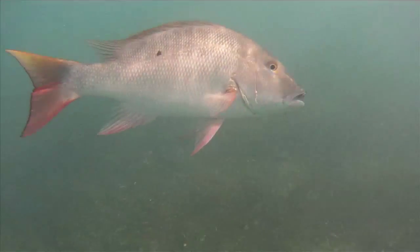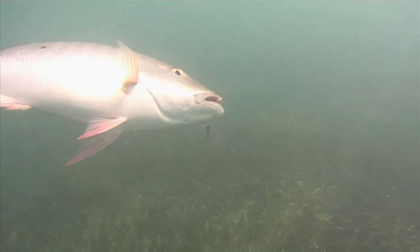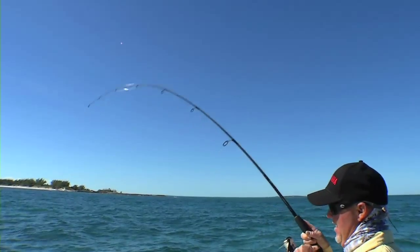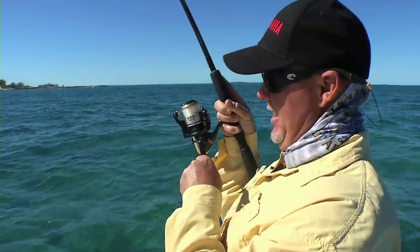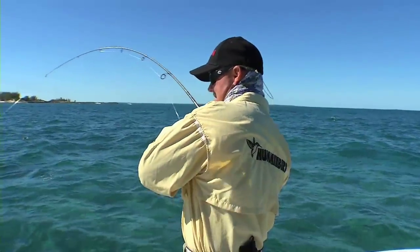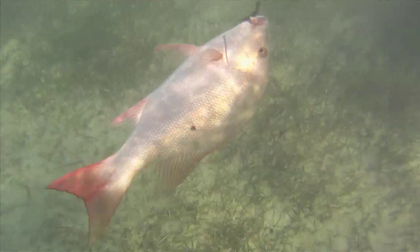That's a good one. Oh, I wonder what this could be. Whoa. Putting the pressure on that fluorocarbon suffix. This is the cool part for us, is we like fishing these same bonefish rods. It's a Biscayne rod, Billy Baru series. Oh, whoa. 10-pound suffix.